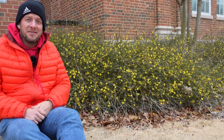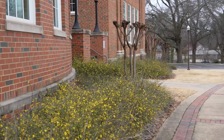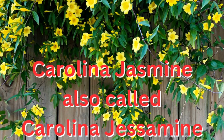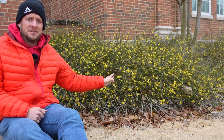This plant is native to China and is actually a member of the olive family. It can grow up to 6 feet tall and also that wide, but it has more of a weeping habit. Not to be confused with Carolina jasmine, which looks very similar, but Carolina jasmine will grow more upright, getting 12, 15 feet tall, and Carolina jasmine is an evergreen, while this plant is deciduous.